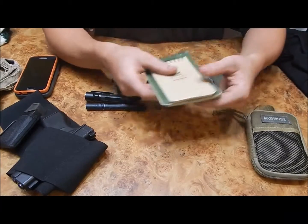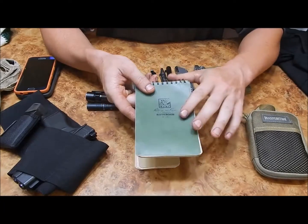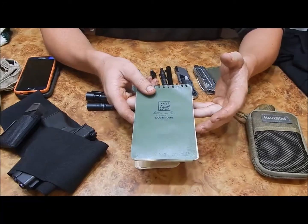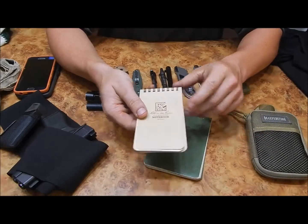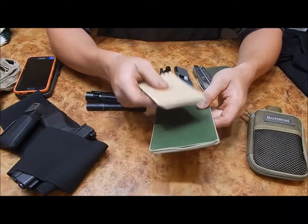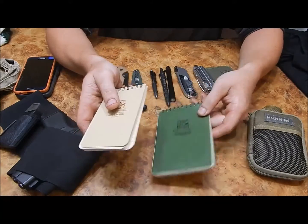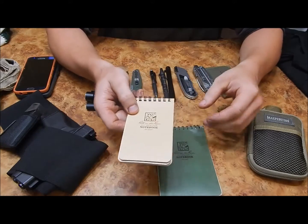For notebooks, a lot of people don't carry notebooks. This one fits perfect in my back pocket, and I carry it from time to time. But I've also started carrying this 3x5 Write in the Rain, and this is a 4x6. If I'm working on a job where it seems like I'm always writing down notes, I'll carry the bigger one. For most other days, I'll just throw in the little 3x5.